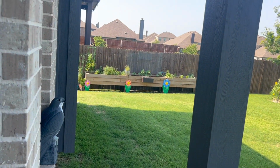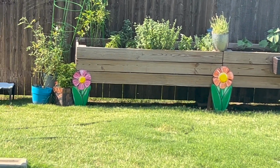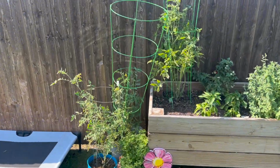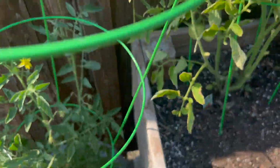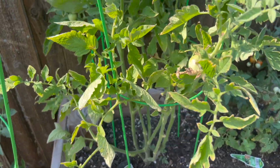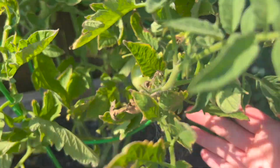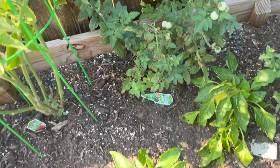Let's see, what's the garden doing? Not much, to be honest. I think it's too hot. Yeah, it's getting hot, but I do still have some blooms blooming on my big tomato. That's my heirloom tomato plant, so I hope those bloom. And then I still have a lot of green tomatoes on my regular, and my little cherry tomato plant is still doing really good as well.